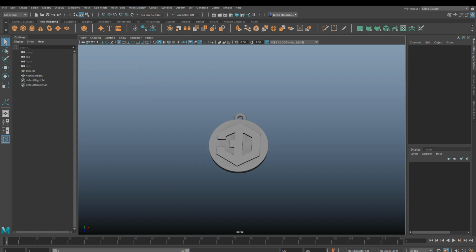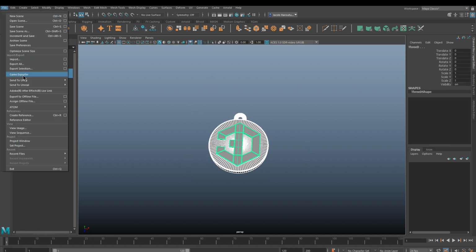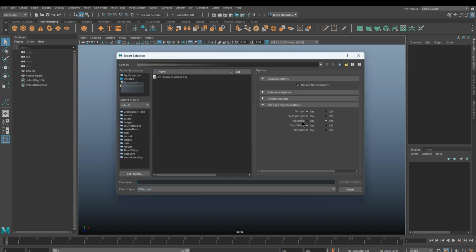In the film industry, we use OBJs. I'm going to go ahead and select both of these. File, export selection, and we also use FBXs, but I'm just going to use an OBJ here. When you're exporting out an OBJ, you don't need materials usually, so I like to turn materials off.